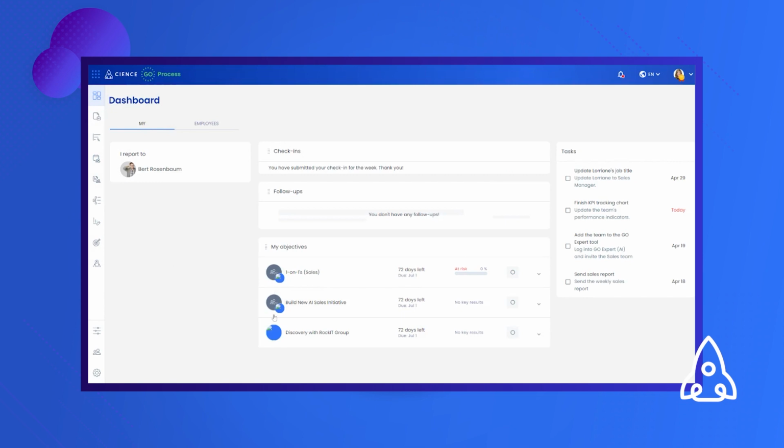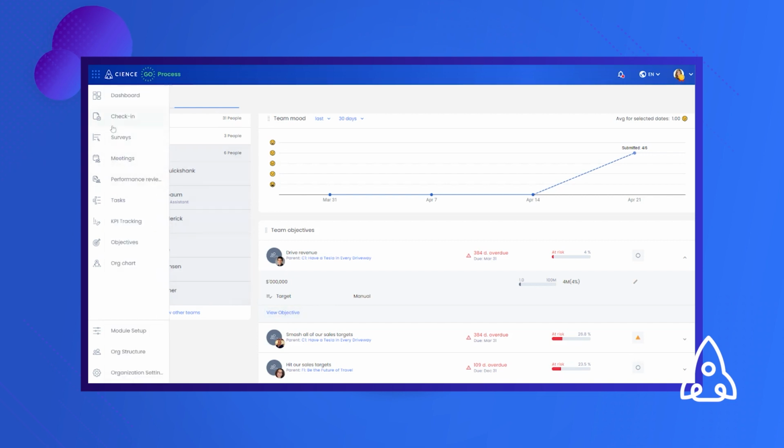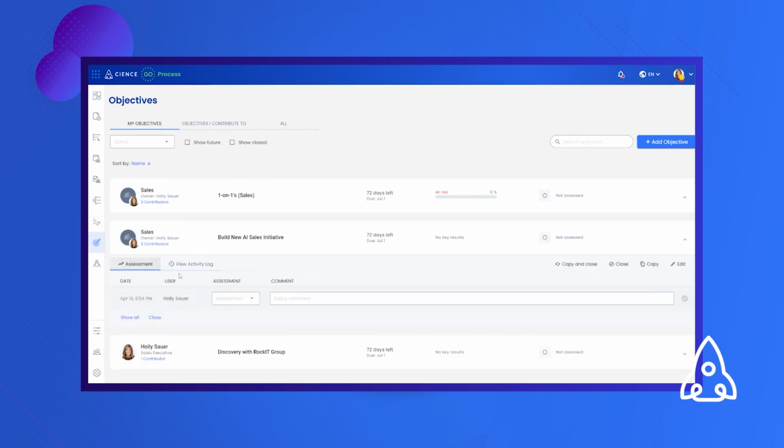On the dashboard, you can stay organized without ever leaving the first tab. Here, you can see your progress and take action on any item you have waiting for you and your team. If you head over to the Objectives tab, you can set and manage your OKRs and even break down your objectives into smaller tasks. You can set deadlines and monitor progress in real time.